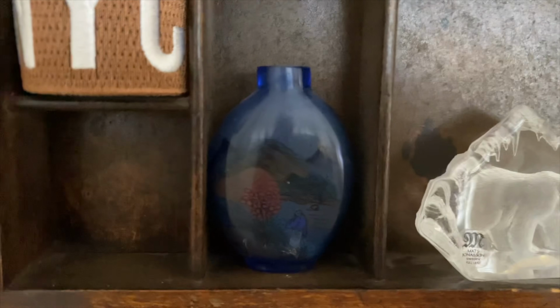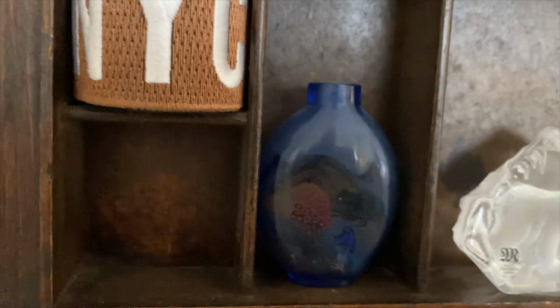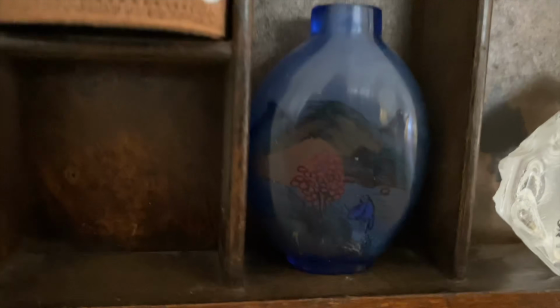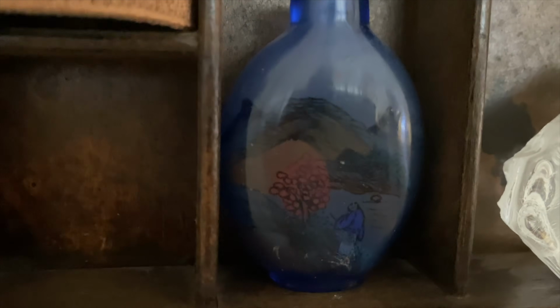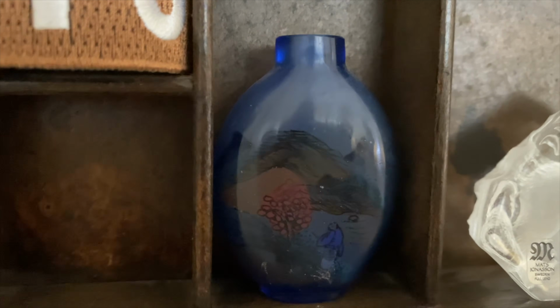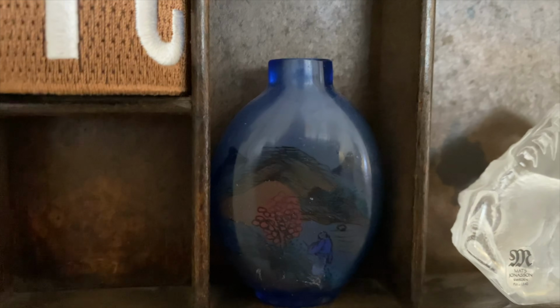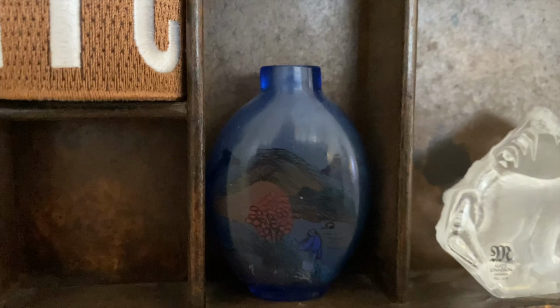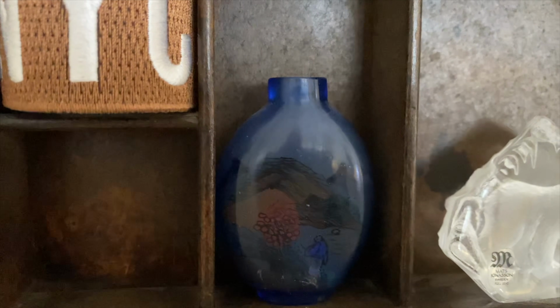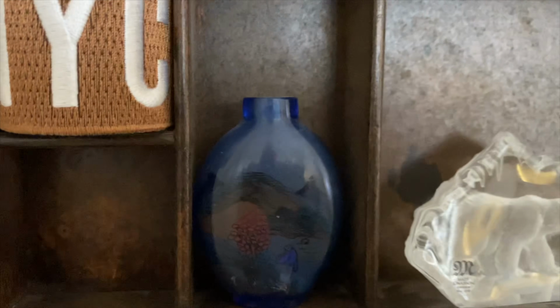This is an antique painted bottle from Hong Kong. My mother lived in Hong Kong for quite a while, and she bought that while she was there. It's quite interesting because the artist paints a scene on the inside of the bottle, which must be incredibly difficult.